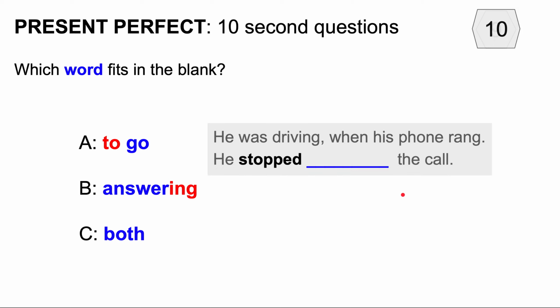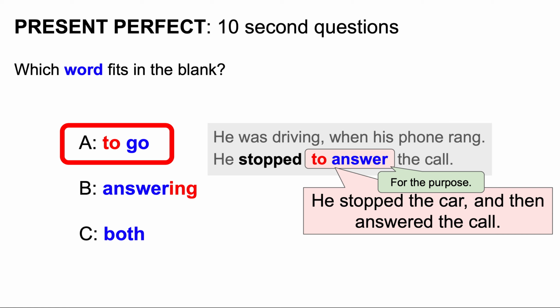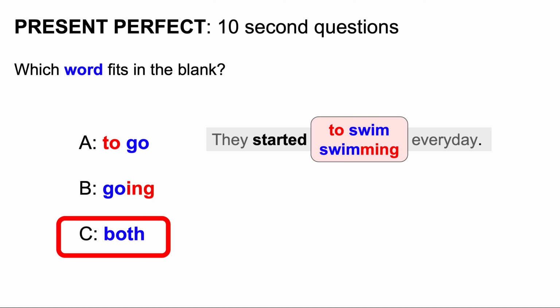Next. He was driving when his phone rang. He stopped to answer the call. That is, we use the infinitive because he stopped for the purpose, meaning he stopped the car and then answered the call. Next. They started every day. They started to swim every day. They started swimming every day. Remember that we can use start with no change in meaning with both an infinitive and a gerund.